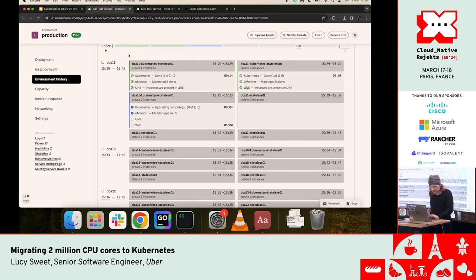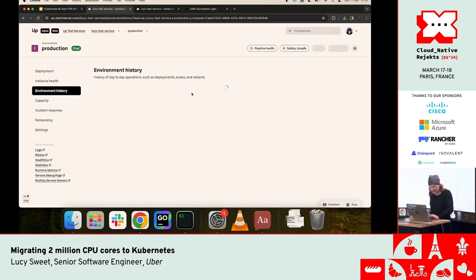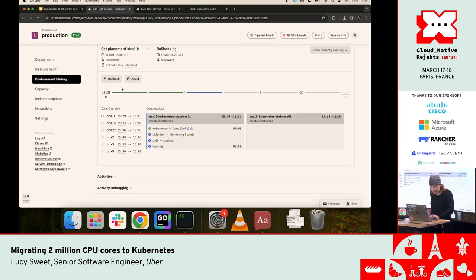Is this going to work? I hit the button. Let's see. Did I actually hit the button? Yes, now I did. Okay, now it likes me.